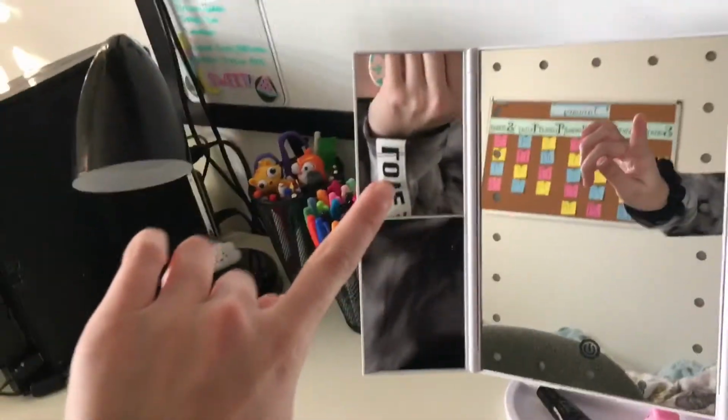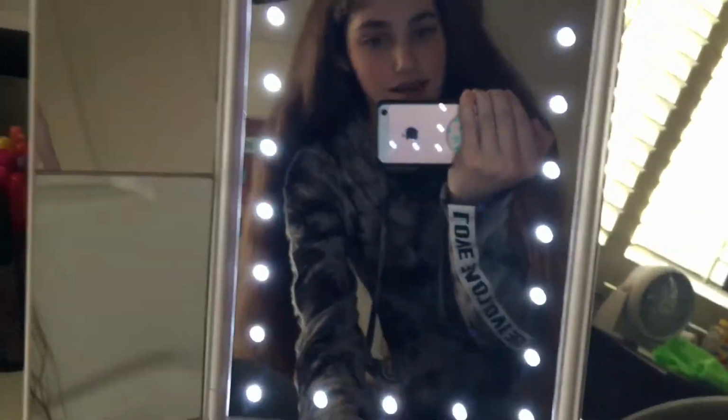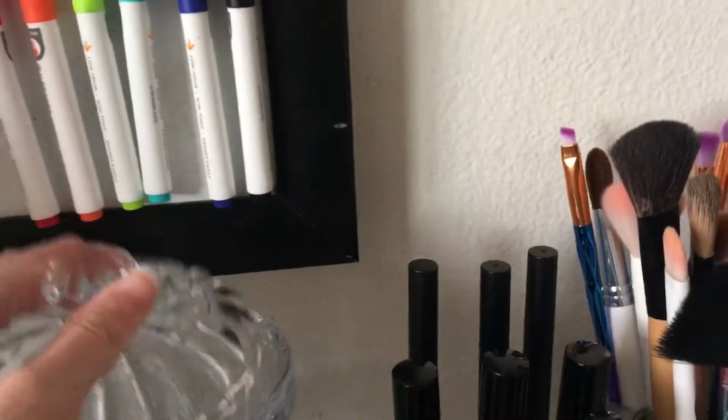It has an extra zoomed in magnified area over there, and on that one, a regular one, and also another regular one, and it feels like that. It has a tray at the bottom, and what I have in it is just some lip balm, some strawberry peppermint stuff, and this little squishy rhino guy. Next to that, I have my glass jar of Q-tips, just blue Q-tips.